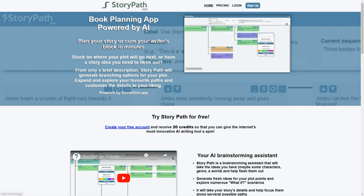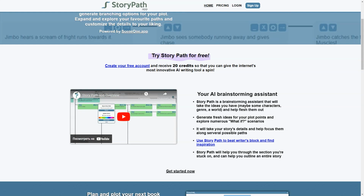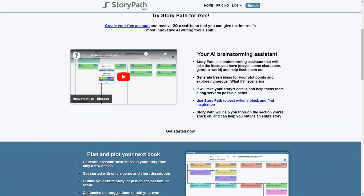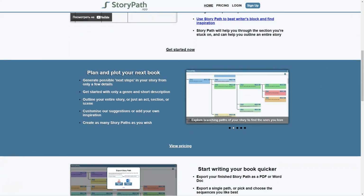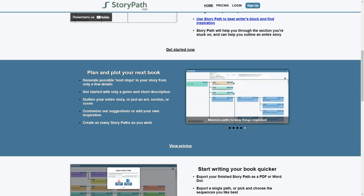For example, you can set goals for yourself and track your progress, ensuring that you're making steady progress towards your finished account. One of the great things about StoryPath is its versatility. You can use it to outline an entire story or just a section, act, or scene. You can even organize your story paths by novel, movie, throughline, or any other way you like, and the app features color-coded paths and sequences for added clarity. It's like having a roadmap for your story, with all the possibilities before you.